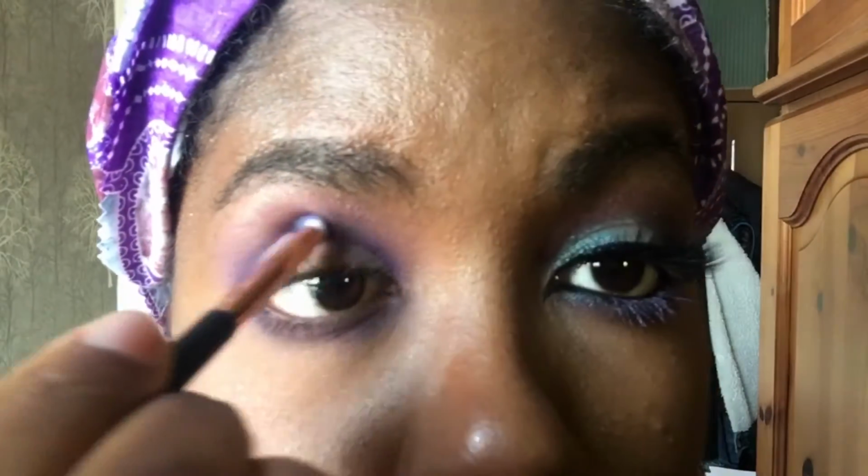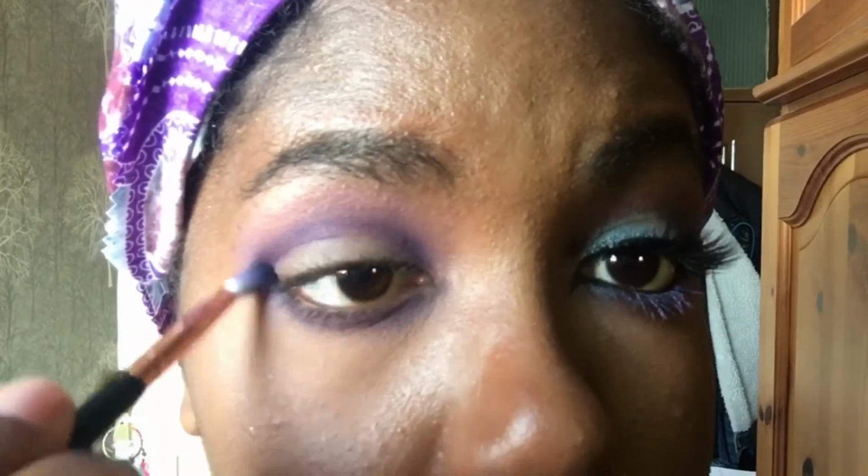So now I'm repeating my steps using those same 3 colours to intensify the colour in my crease and blend it out. I'm taking that small brush with the purple, not with any additional pigment, and then the slightly larger blending brush to start the blending process, and then going back in with that really fluffy brush to blend that all out together.